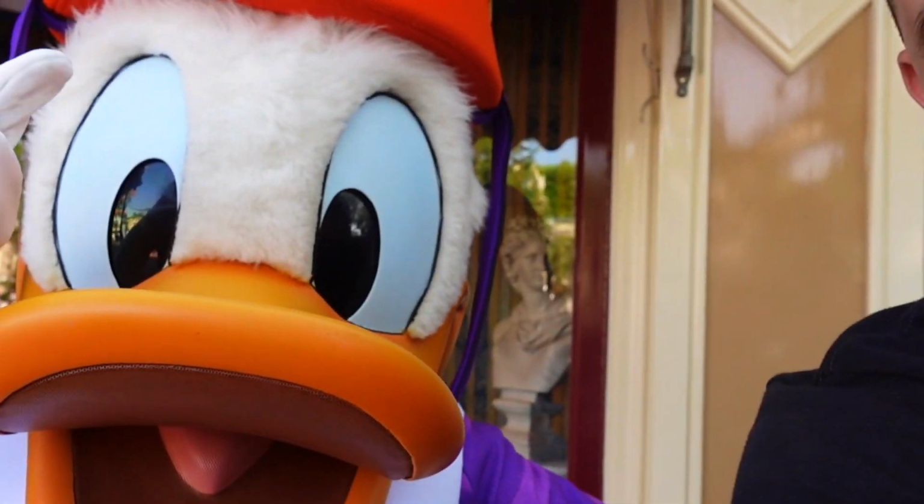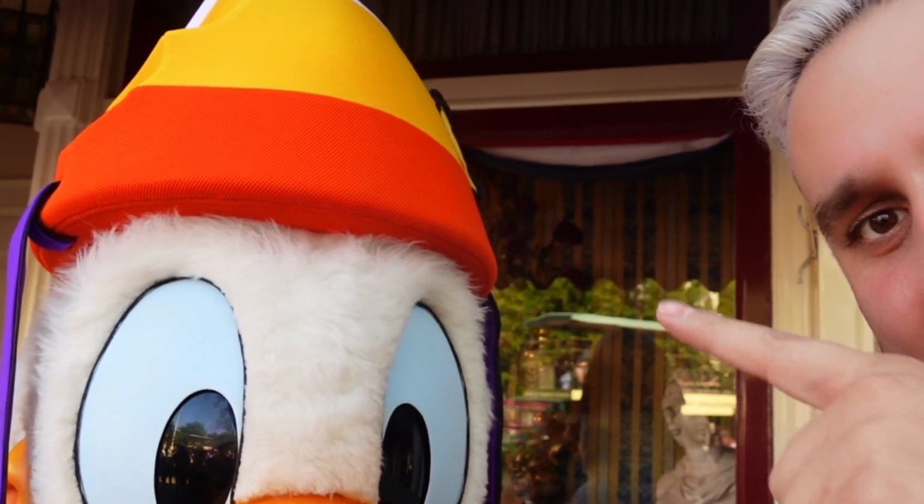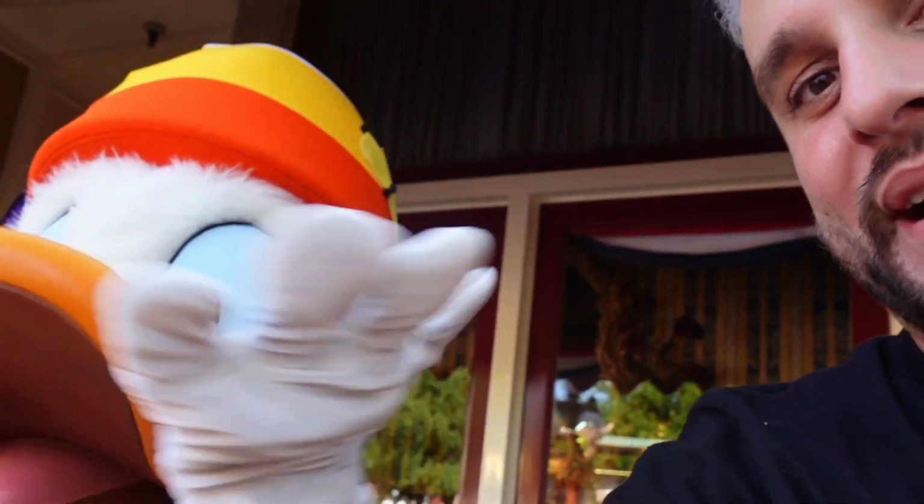We got Donald. But Goofy, I actually have a question for Donald. What happened to your head, Donald? I'm a little worried about that. Somebody took a bite out of it.